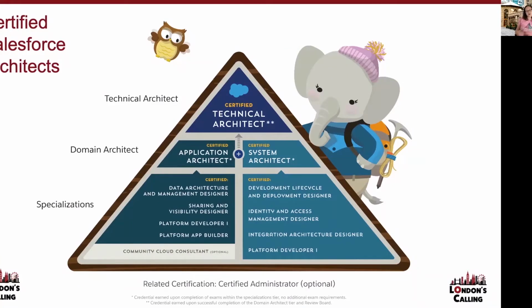And the idea is if you are looking to progress into becoming a technical architect, you start working on your certified administrator exam, then start looking at the certifications under the specialization category. So that, for example, data architecture, sharing and visibility, identity, integration, and development lifecycle. These are all very specialist exams.